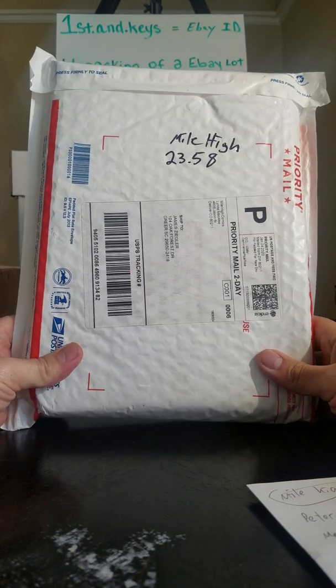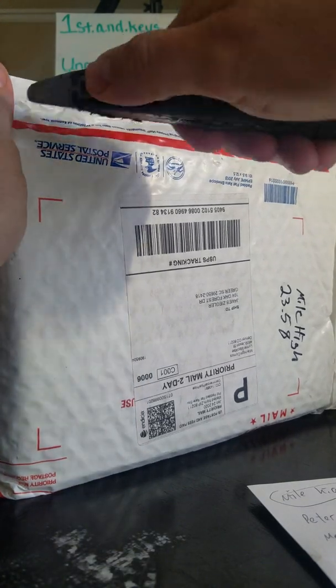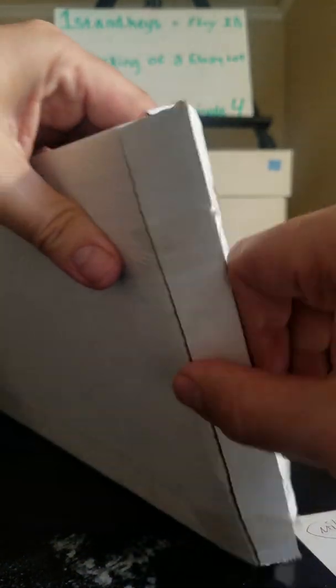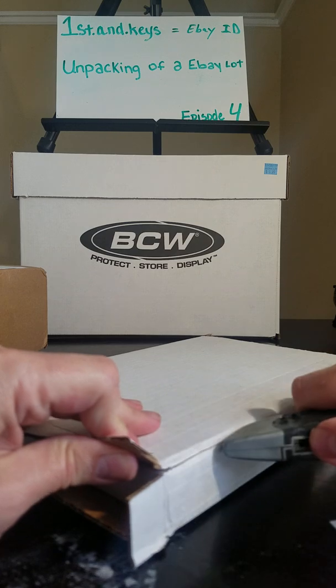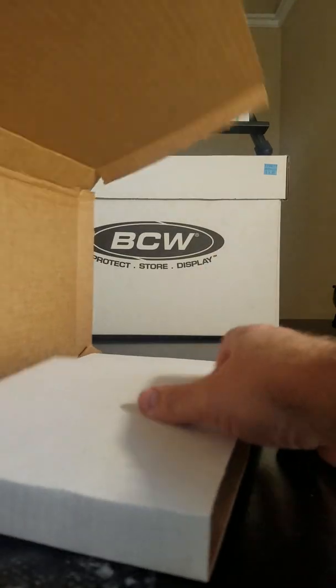Alright, next, shipment from Mile High. Get a lot from Mile High. $23.58 for this package. Looks like they're packed well as always, so I shouldn't have no condition problems. As I can get into the box, not sure where I should enter from. I may just have to tear the cardboard. It's probably along here. There we go. Gemini style tape mailer. That'll work.